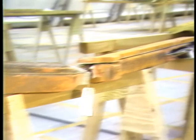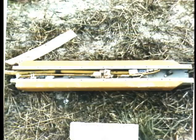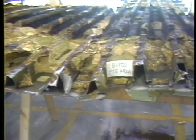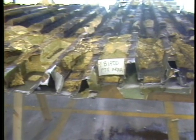The external tank range safety destruct explosive charges housed in this cable tray were recovered undetonated, eliminating them as a possible factor in external tank breakup. The intertank region showed signs of buckling in the fore and aft direction. This would be consistent with the impulsive thrust that resulted from the sudden loss of liquid hydrogen from the aft section of the tank.